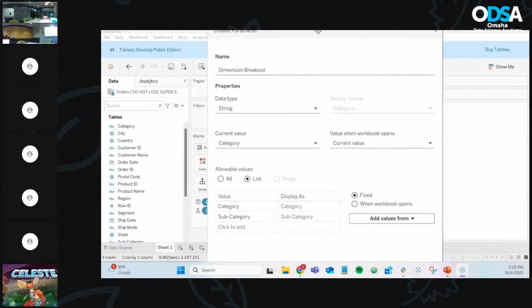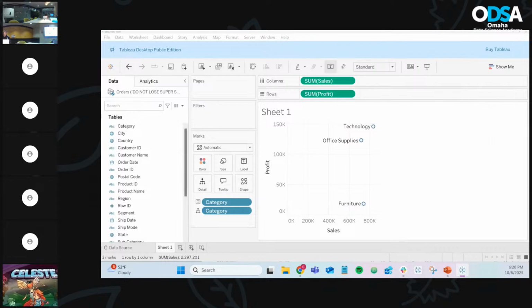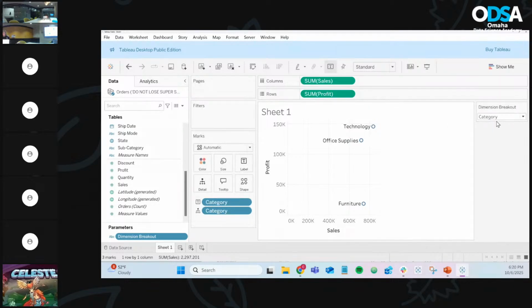So for those of you that do have it, I don't know why this option is so big. I can't click OK down here on my screen, so I have to drag it over. But click OK in the bottom right. And voila, you'll notice we have a new section down here that says parameters. So we have our dimensions here, we have our measures here, and now we have a new parameter section with the parameter dimension breakout built right here. So let's go ahead and click that arrow, and just click show parameter. That way we can kind of see what we're working with. So over here we have category and we have subcategory. We can click them and nothing happens.